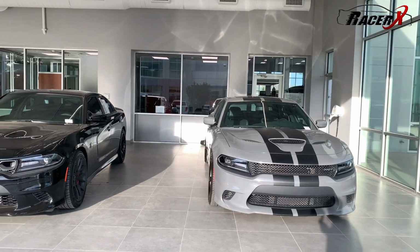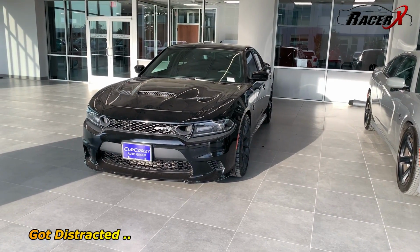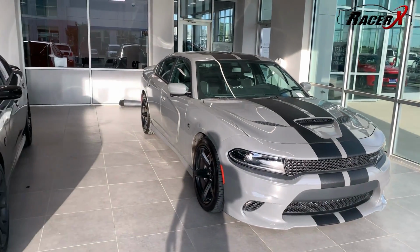And we've got the Hellcat section here. Love that. You can tell that's a 2019 because of the grille there. You know it's not a 2020 because it's not a wide body, but both of these cars are really sharp. I like them both.